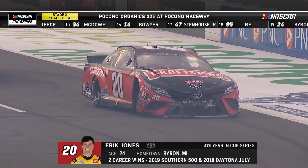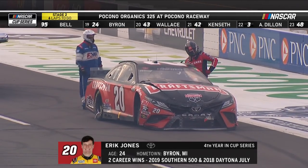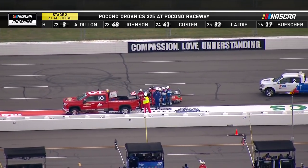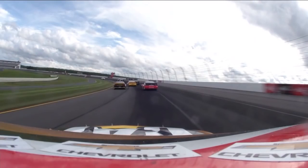Heavy damage to the nose of the 20 car. Certainly don't see that car being used again in this doubleheader weekend tomorrow. No, and if they have to go to a backup car, that means they would start last in tomorrow's race in this unique doubleheader weekend format. Let's ride with Tyler Reddick.